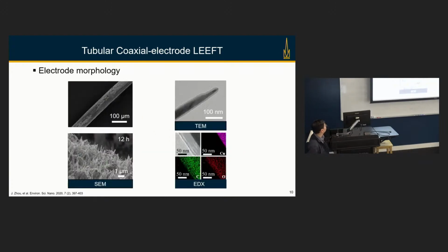Let me show you a few more SEM images, because we did all this characterization in the facility here at IEN. You can see the center electrode is about 80 micrometers, so it's very thin. Industry has already done a pretty good job producing these very thin copper wires. The center electrode is less than 100 micrometers in diameter, and after the growth of the copper oxide nanowires, this image shows a very dense copper oxide nanowire layer on the surface. Using TEM, we can also see the polydopamine coating layer. We also do elemental analysis to quantify the thickness of the polydopamine coating. Basically, we can control the polydopamine coating precisely.